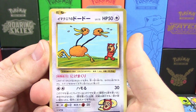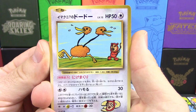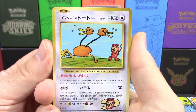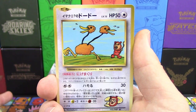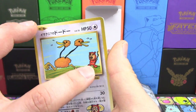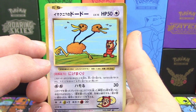Oh, look at this. This is Imakuni's Doduo. Oh, this is a special card that we never saw in English. So cool. Imakuni is a really funny character. If you played the Pokemon Trading Card Game for Game Boy, Imakuni was a character that appeared in random gyms and had the weirdest character. He's very popular in Japan as well. But, oh my gosh, so funny. We start off with Imakuni's Doduo.